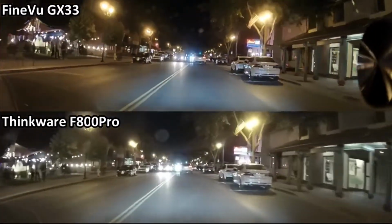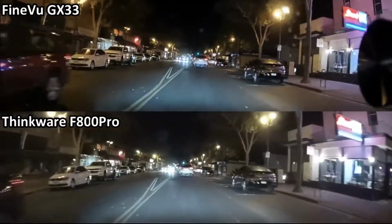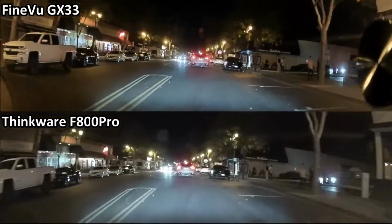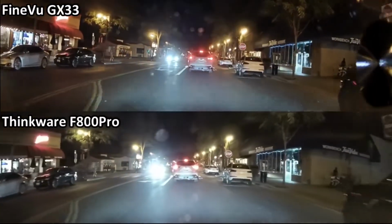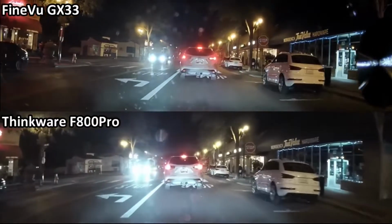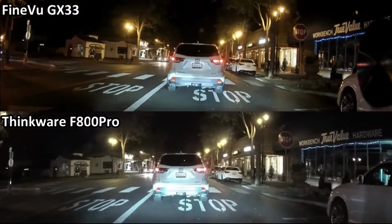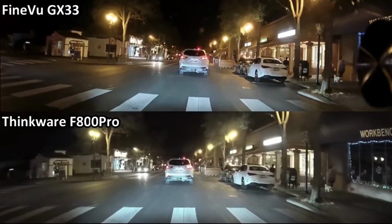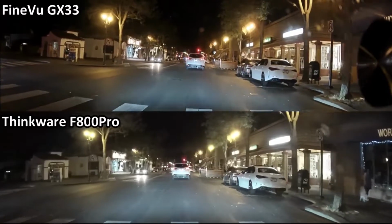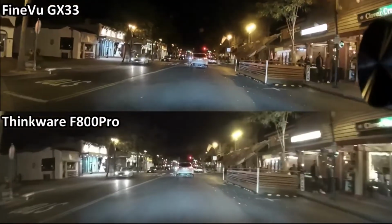Both of these cameras do a pretty good job on the periphery, if we look at the sidewalk area on the right. And I would say on the left, where it's a little bit darker, the FineVu actually illuminates that a bit better. You can make out the details. Like if we look at that gas station on the far left here, I would say it's pretty clear that the FineVu has a better image quality than the Thinkware does. So once again, props to FineVu here on this nighttime image quality.